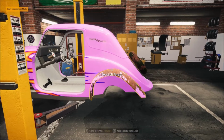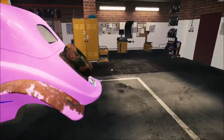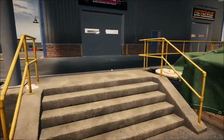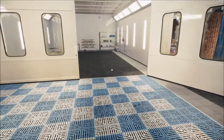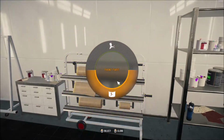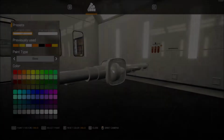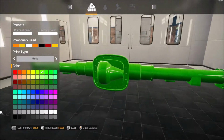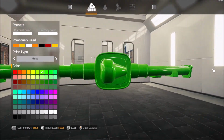Oh, wait a minute. I think I know. This is going to be very radical. Okay, I think I know exactly what I'm going to do. So now that I know that, I'm going to paint the rear end. You guys are going to go, oh my god, he did not just do that. Yeah, we're going lime. Or we could go orange.